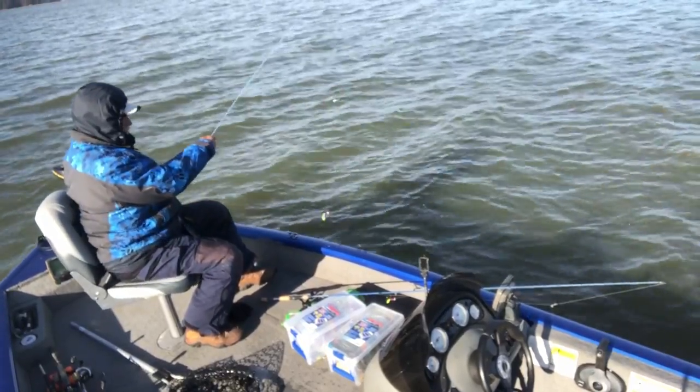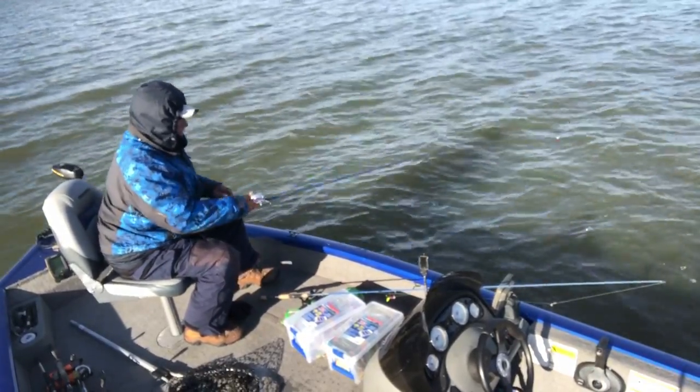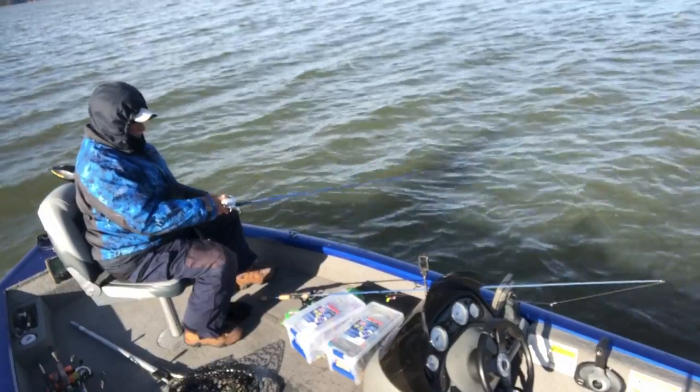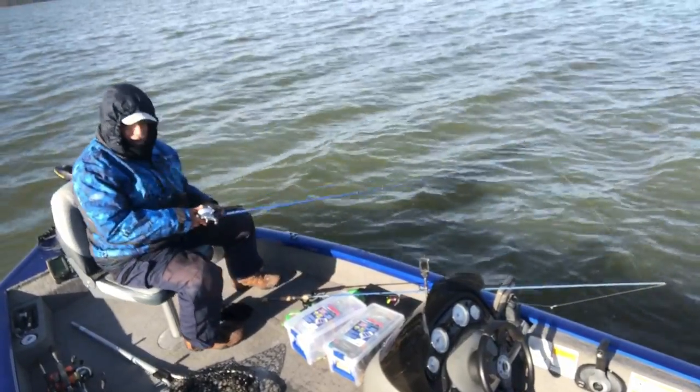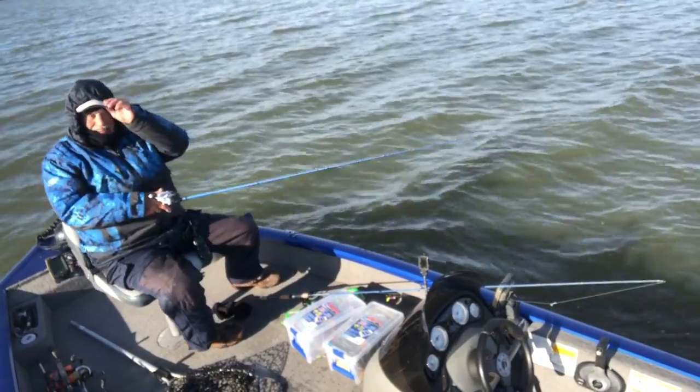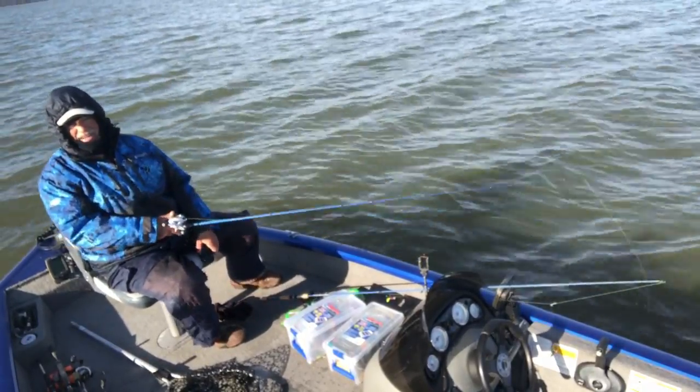I think he hit that Big Daddy jig and that spoon, and that jig caught him. What I think happened. Drop it to the bottom with a big boy's line. The Old Fisherman.